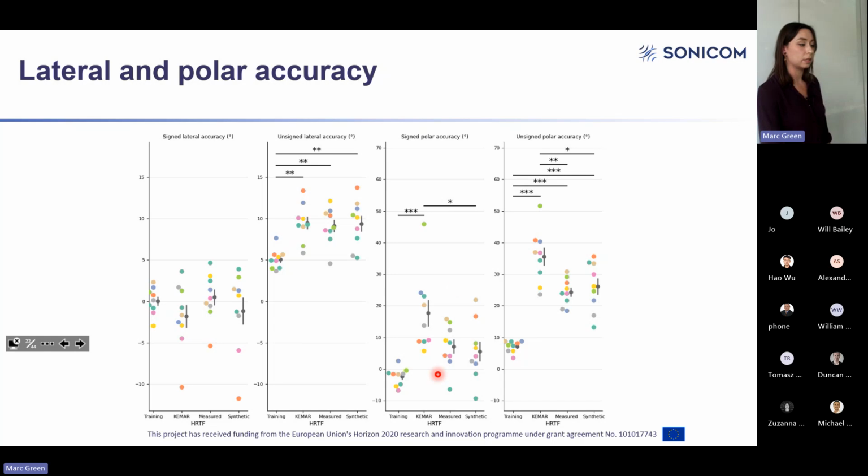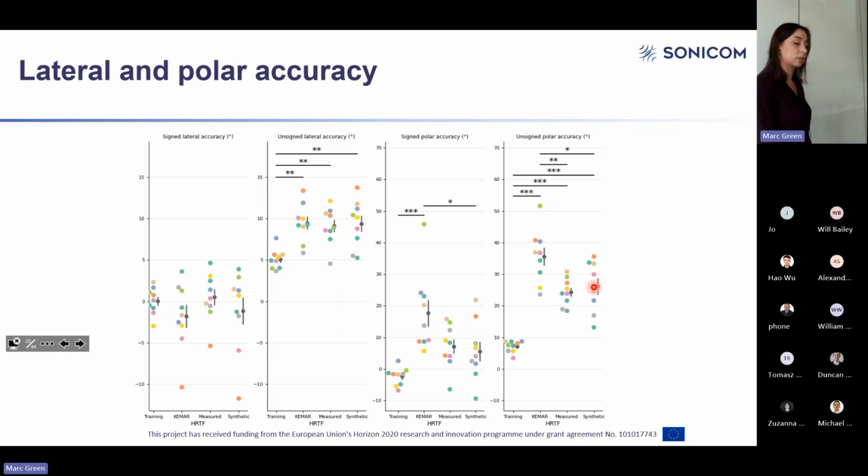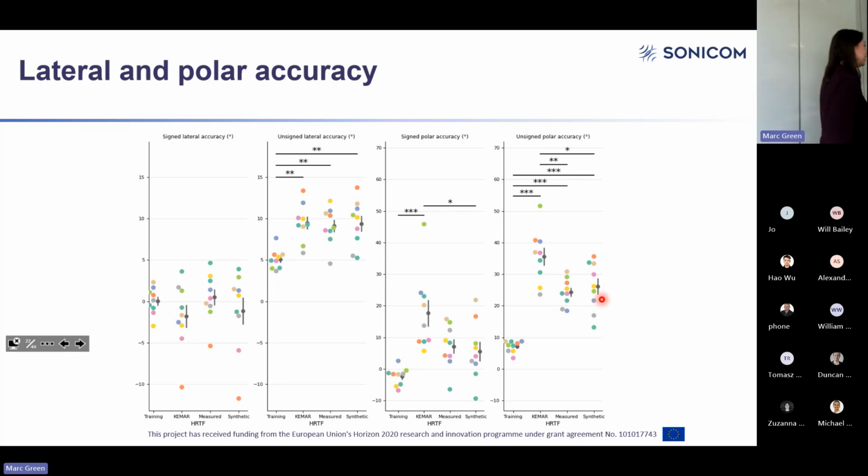And then when we look at the signed polar accuracy, we do see a bit of bias, but it's the unsigned polar accuracy where we see the biggest differences, where with free field, they're able to do pretty well at under 10-degree errors, but with the generic, they really struggled with about 35-degree errors, but they were significantly better with the measured and the synthetic as well, suggesting there is a benefit for using these.